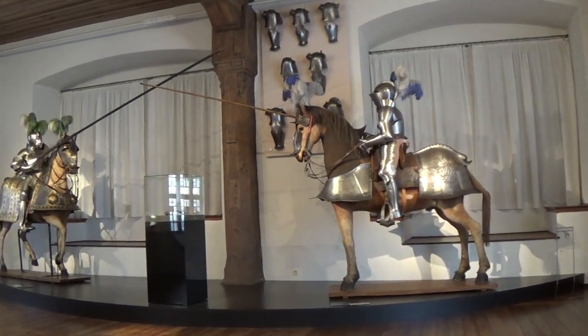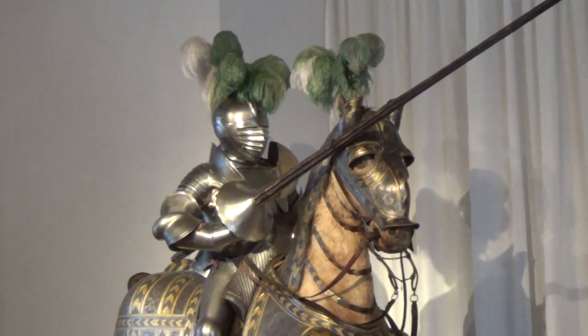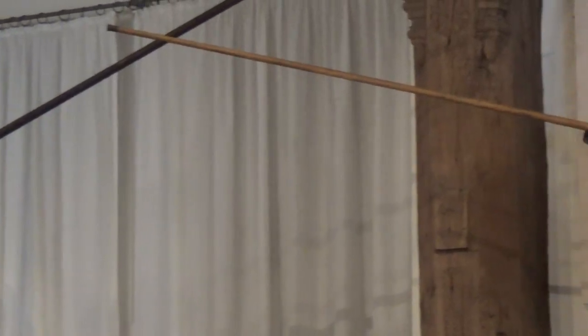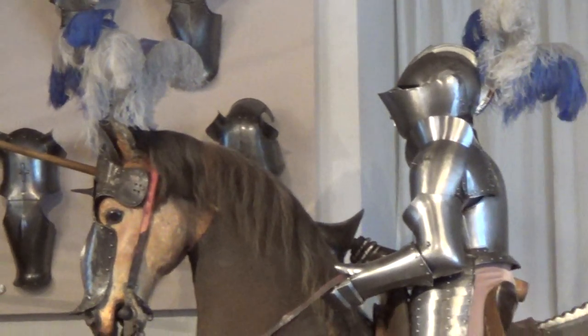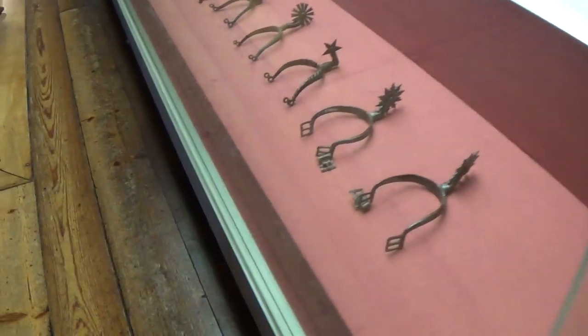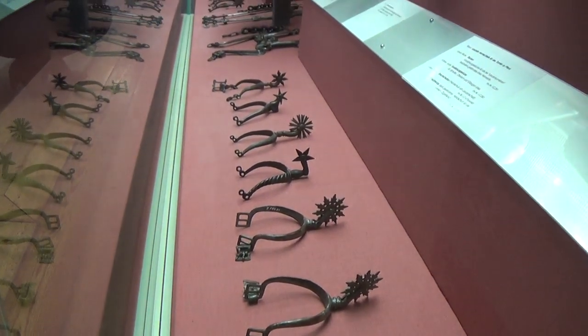Here towards the back, you see a couple of displays covering mounted knights. Supposedly, the one on the left has a surviving lance. So Arne came there with his tape measure to record some of the measurements. Here towards the bottom, you see various styles of spurs.